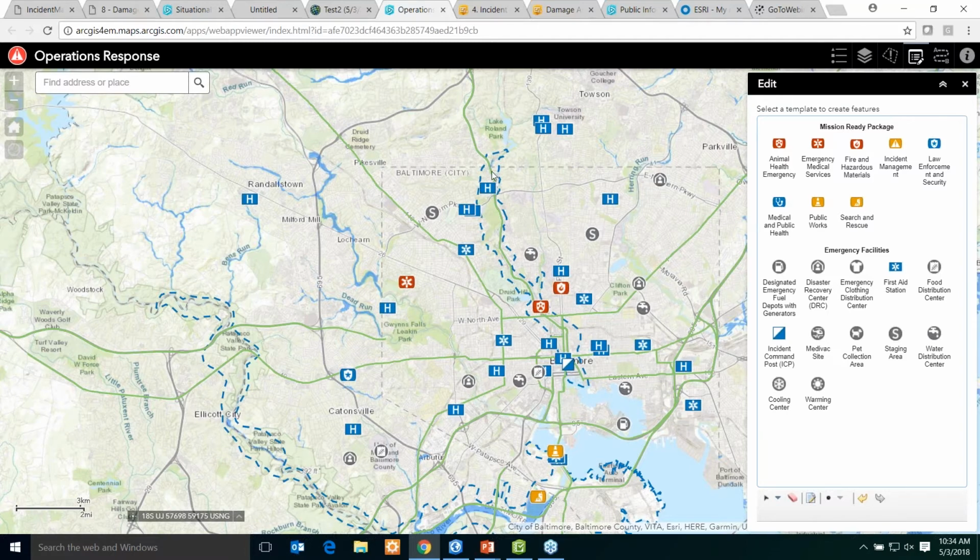What you'll also notice, as Ryan mentioned, is that we're creating mission-focused applications. It's a targeted or tailored application for ops so that they are not looking at a bunch of different layers that aren't germane to the decisions that they need to make. So it's highly focused and oriented around those decision points for operations in an event.